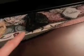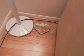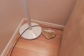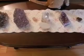And then over by my television, with all electronics, I place black tourmaline just to transmute the negative energy. And then a good practice, if you want more abundance in your life, is to place citrine, there's a citrine back there, in the left corner of your home from your front door. So I highly recommend doing that.